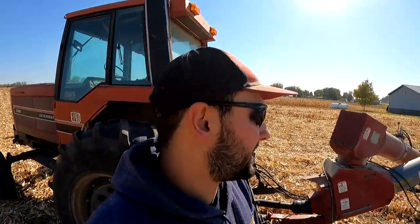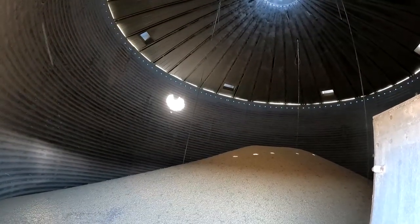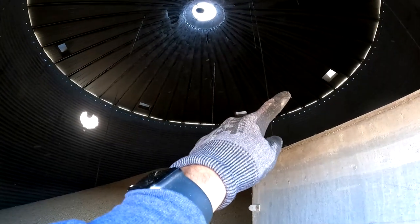Let it warm up for a tick. There's the cables. One there, there, and there. Those are gonna help monitor the moisture in these beans, because they're a little dry.